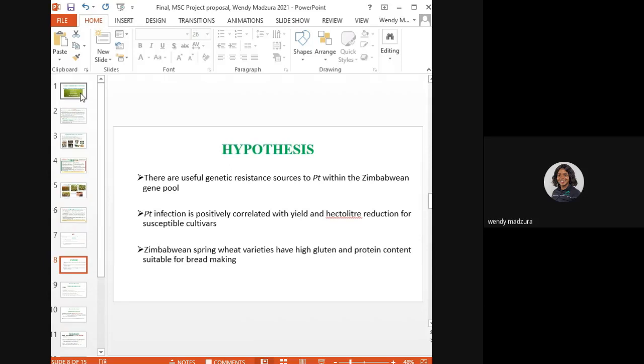The hypotheses: there are useful genetic resistance sources to leaf rust within the Zimbabwean gene pool. Then, leaf rust infection is positively correlated with yield and hectoliter reduction for susceptible cultivars. The hectoliter will be explained when we explain the materials and methods. Then, Zimbabwean spring wheat varieties have high gluten and protein content suitable for bread making.